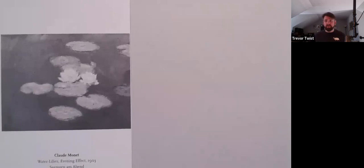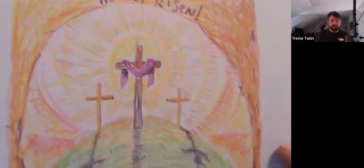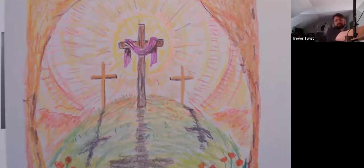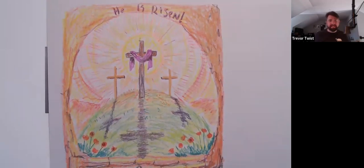You guys want to see a cool religious piece I made? Well, we'll wait till people come back. I was making Easter cards for my nieces. And so I did a resurrection piece. Trevor, I don't have any dark paper, so I'm just going to use white. Just use white. Here's my Easter card for my nieces.